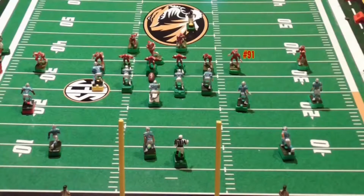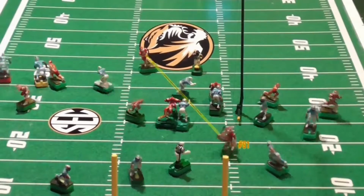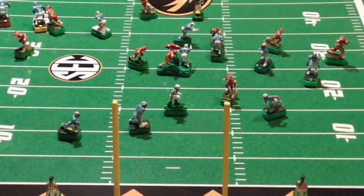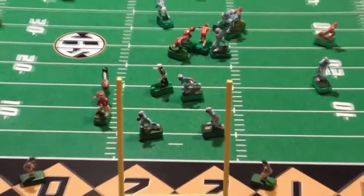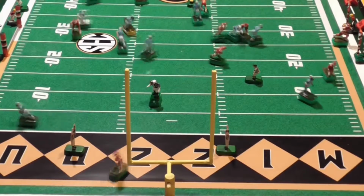Let's review that last play. Camera 3. He's back to pass. He got time. He can throw. He got it at the 15. He can run. Good move. He's got a chance to score. He's in there. Touchdown, Chiefs.